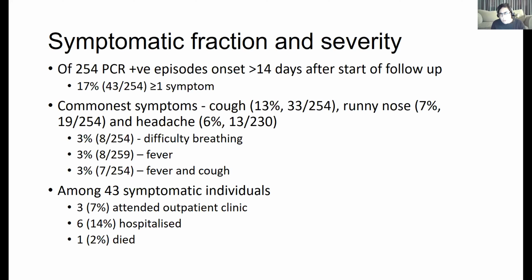Of those who were symptomatic, the commonest symptoms were cough, runny nose, and headache; a very small number had fever and cough. But I think it's important to note that of the 43 people who were symptomatic, a number of them had quite severe illness. A small number attended outpatient clinic, but 14% were hospitalized and 1 did die. So when disease is symptomatic, it certainly can be severe in our setting, although obviously this is a community study. It's not designed to quantify severe infection robustly.